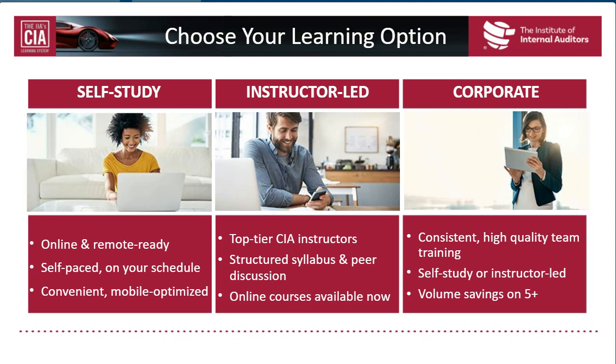What about the instructor-led piece? Well, if you're looking at the instructor-led learning option, then you're probably working with someone like me or the fantastic group of instructors out there. We're individuals who wrote the CIA exam. We are certified and we are well versed in the content, but we also understand what it feels like to prepare to pass.